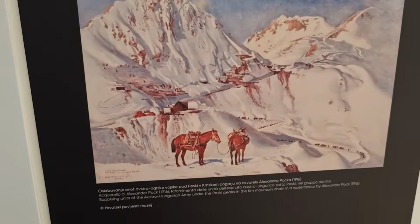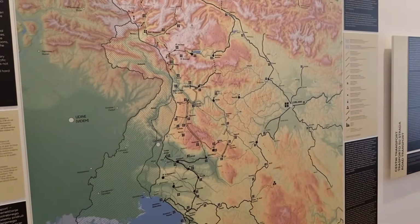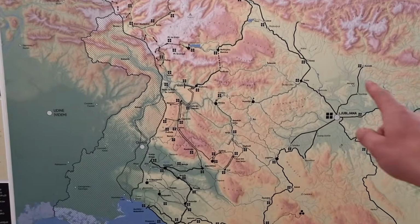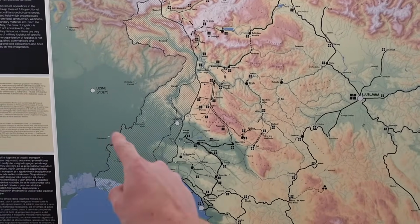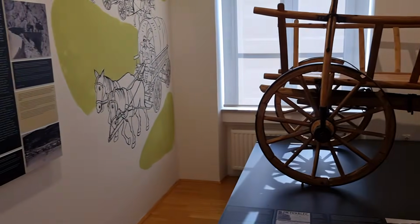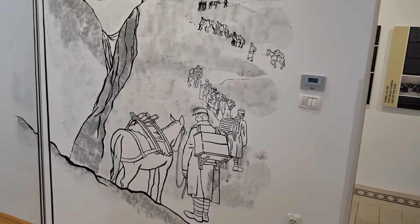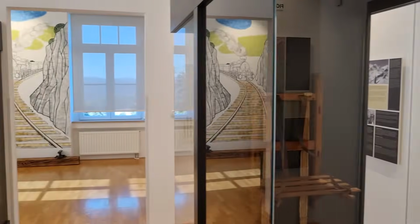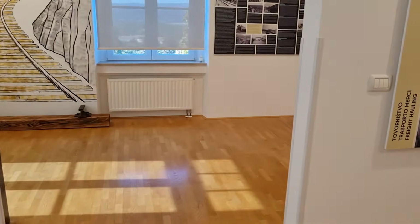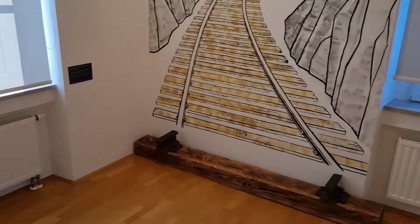Isonzo front. So this will be a lot of World War I, I guess, and military. So this is like Slovenia, Italy, and we are now somewhere in that area. So this was the high mountain front, pretty much like Monte Grappa, where we were in Italy. They had the same crazy supply lines all through the mountains.